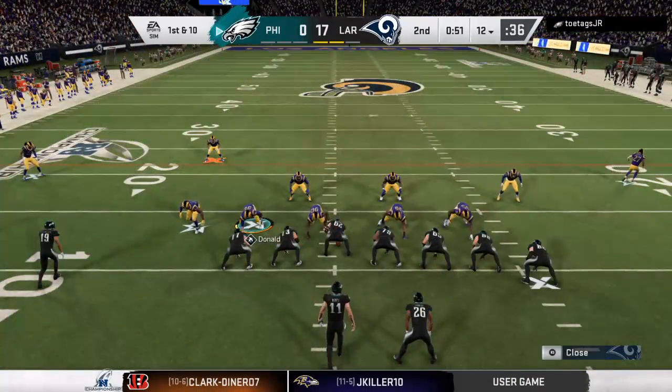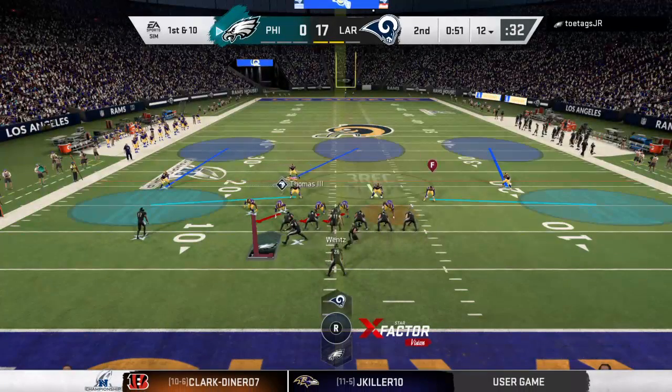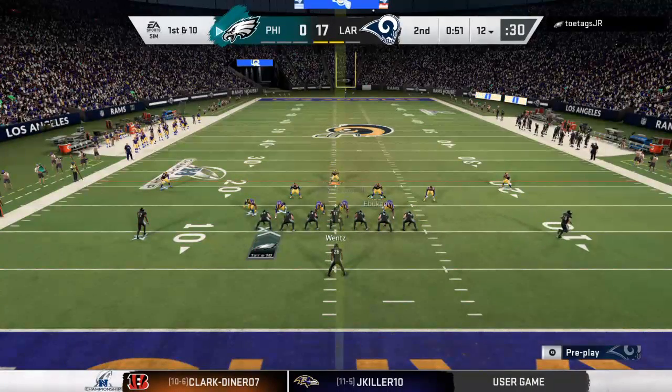The Eagles offense set to begin their next drive. Well, look at the clock here. You're inside of a minute. The first half hasn't gone that well for you. How are you going to play this drive?